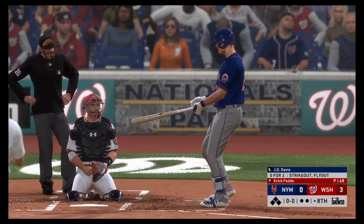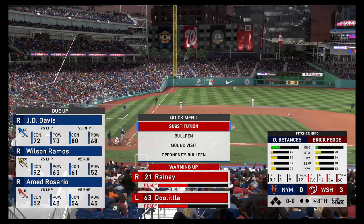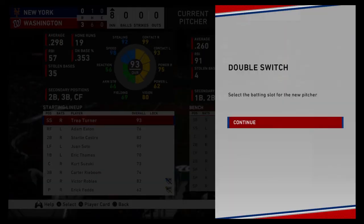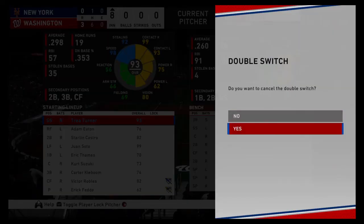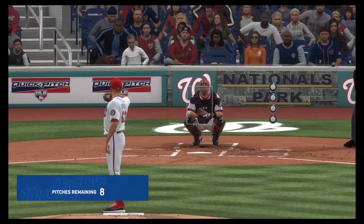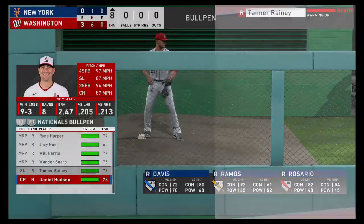Ready to begin the 8th, and that'll give way to the third baseman, J.D. Davis. Starting to run out of time. They haven't been able to score any runs as we're moving late into this one. A perfect time for this leadoff guy to try to get on base and ignite a rally. Sean Doolittle has been summoned from the bullpen as he'll do so to start the 8th. Number 63, Sean Doolittle.